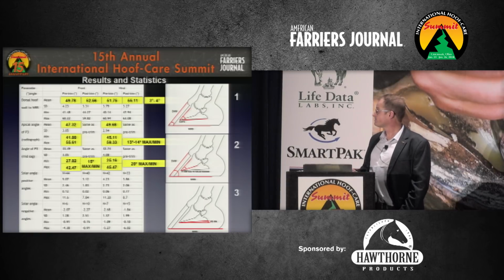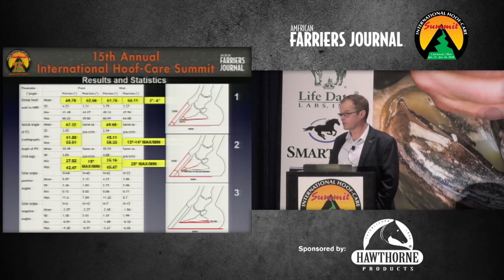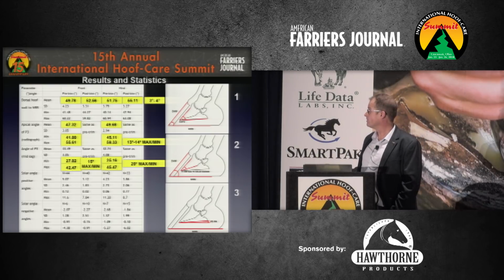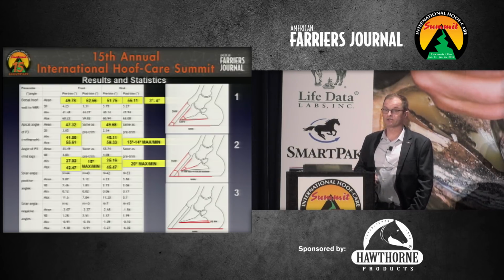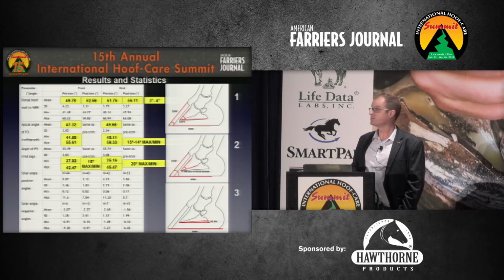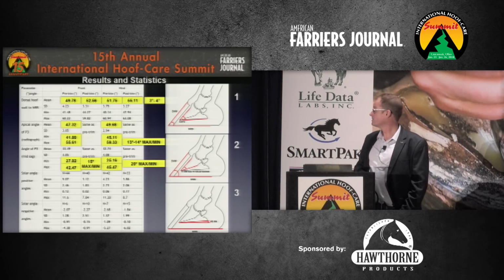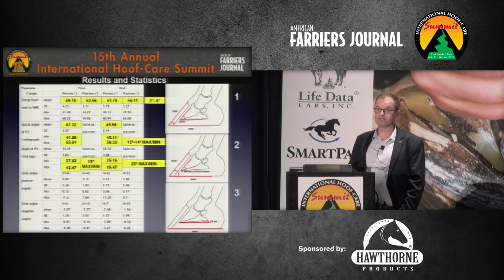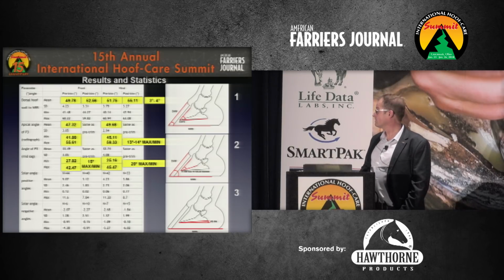And again, I would expect in the hind feet the P3 mid-sagittal to be a less steep angle, as we believe the hind foot is more deeply vaulted, so that would make sense. The solar angle is deeper in the hind feet.